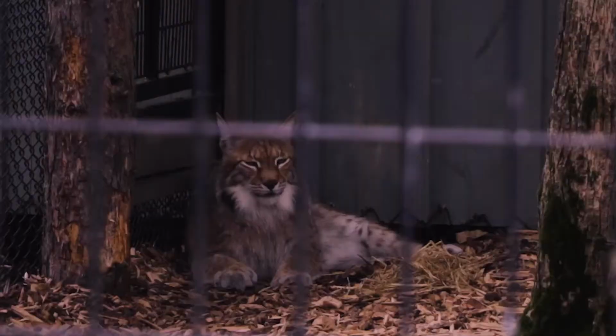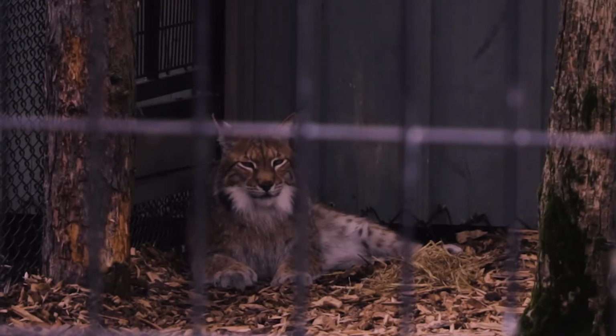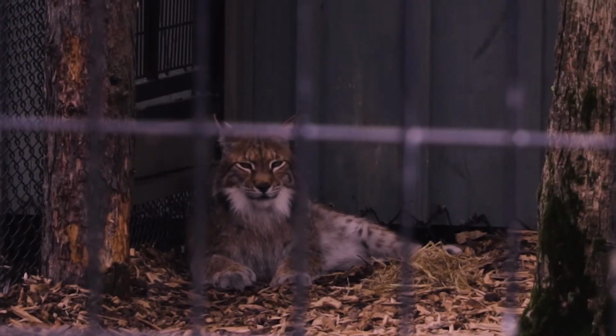Snoozer, there's the lynx. She looks a bit tired right now. We'll leave her alone.